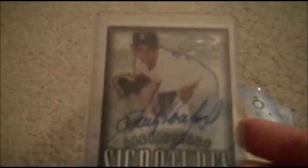Koufax. Larkin. Tommy Lasorda. Ernie Lombardi. He's tough. He's expensive. Ted Lyons with one of the worst autographs you'll ever see. It's just butchered. It's like he messed up the L three times. Heinie Manush. Another toughie. Juan Marichal, I've got several of him. Juan Marichal. Rube Marquard. We're only on the M's. Just coming back over here.